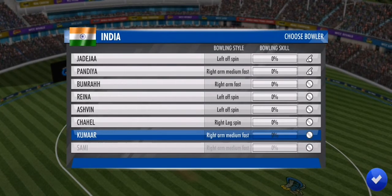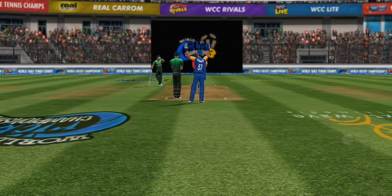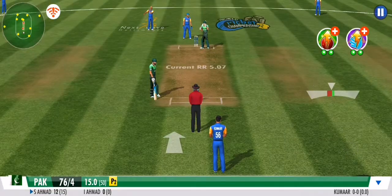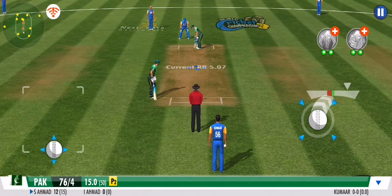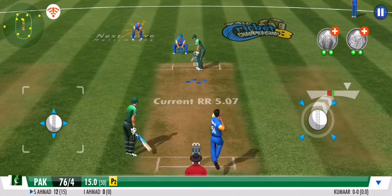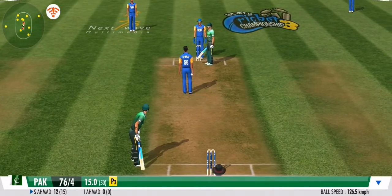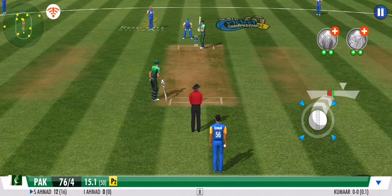Corner with a single off the last ball. In comes the change of bowling. There's nothing medium about this medium pacer. The batsman presses forward in defence. Wobbled. Nothing conceded.